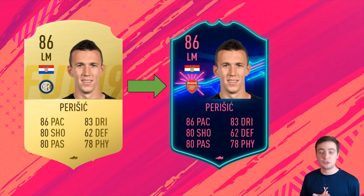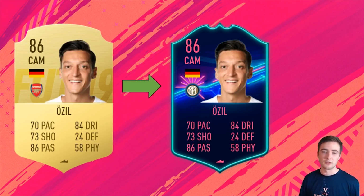A couple other players to keep in mind that could potentially go through as far as transfers go. I've heard a lot of rumors about Perisic potentially moving from Inter to Arsenal, and then on the back end of that as well, I've heard people talking about a swap deal between Ozil and Perisic potentially happening, so maybe Ozil could go from Arsenal to Inter. That would be interesting, maybe add a little bit more drive in terms of people opening up packs, which would be nice, but that obviously remains to be seen.